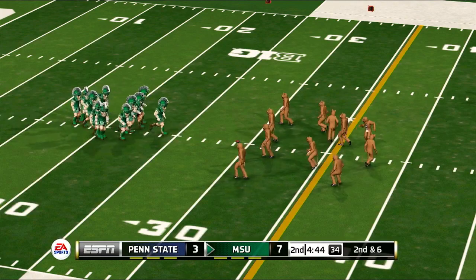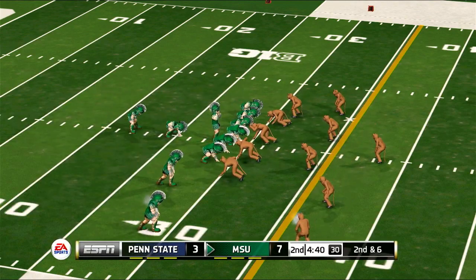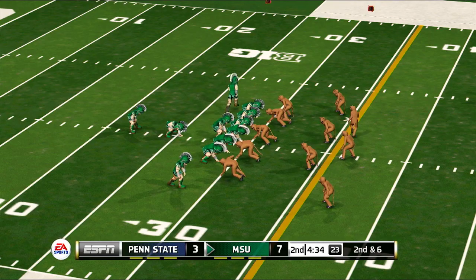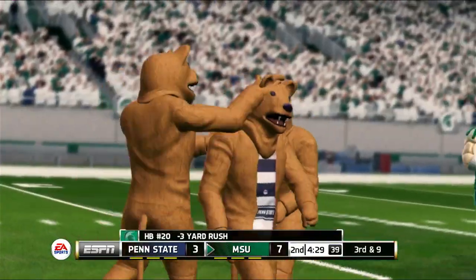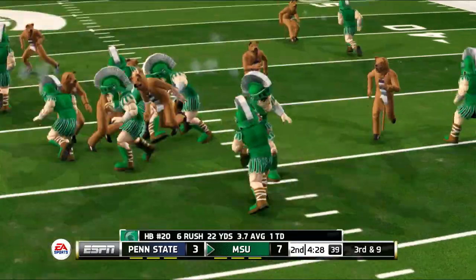It's second and 6. Ball on the 29. Black 5, black 5. Orange 3, orange 3. And they make the stop right around the 26-yard line. Call it a loss of 3 yards on the play. That'll make it third and 9.